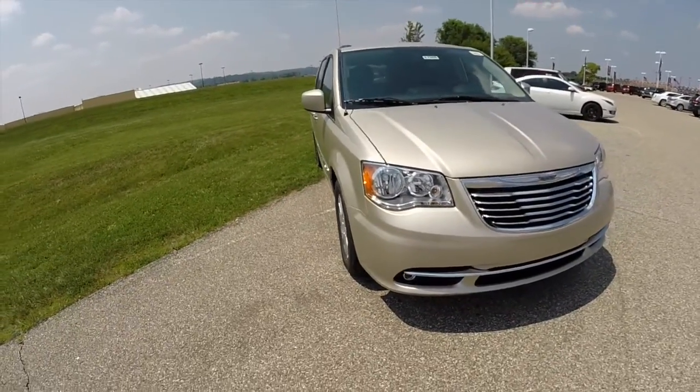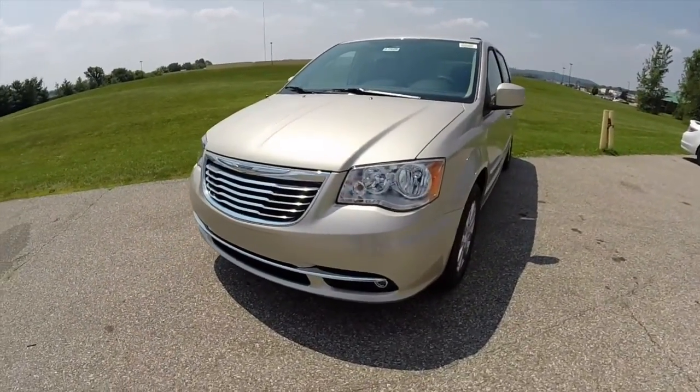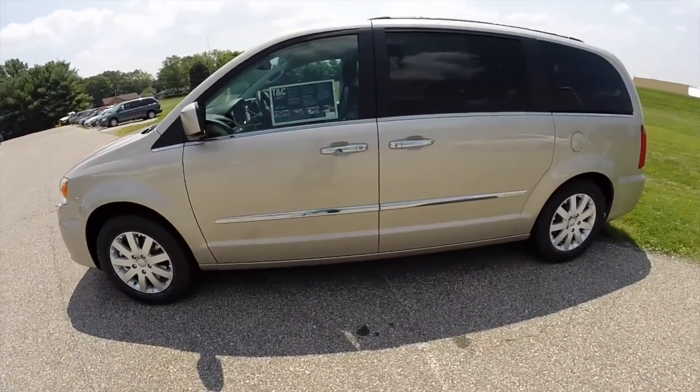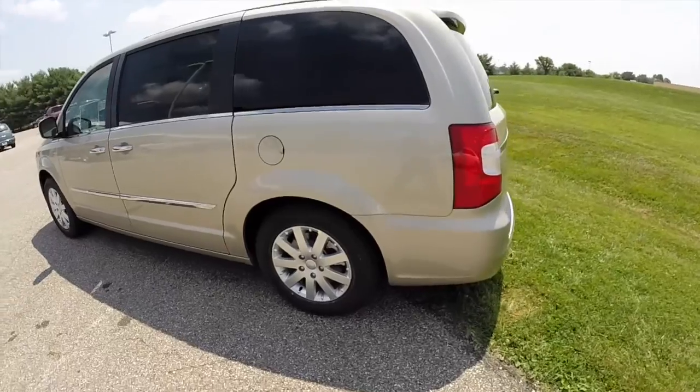Hello everyone. Today we're going to take a quick walk around look at this 2014 Chrysler Town & Country Touring L. The L stands for leather. It does have leather interior. It is painted in Cashmere Pearl Coat. Has the black and light graystone leather seating.